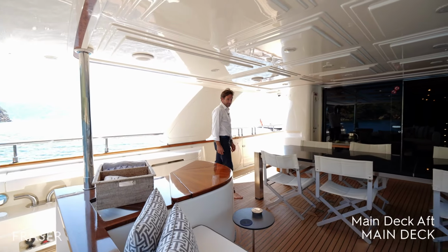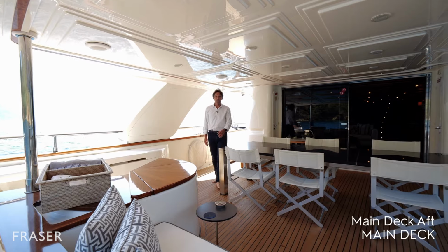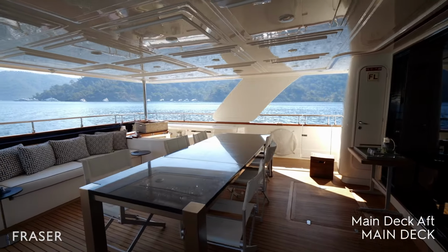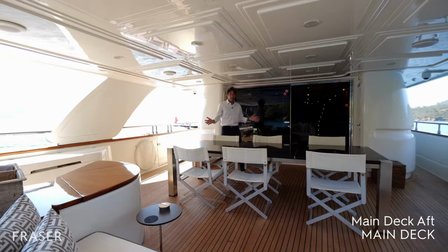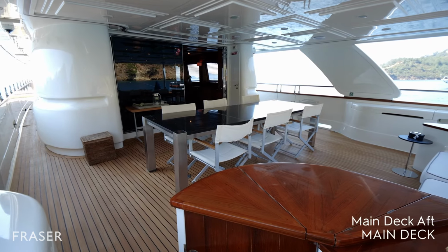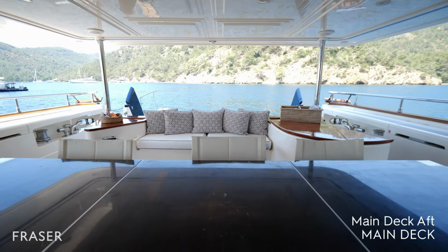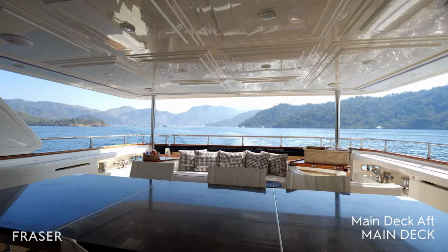Lady Sol is a Navetta 100 and has one of the most efficient GA layouts of its category. To start with, the main deck aft: very large, with a big dining table and seating arrangement, very close to the swimming platform. That place is ideal for family or friend gatherings.